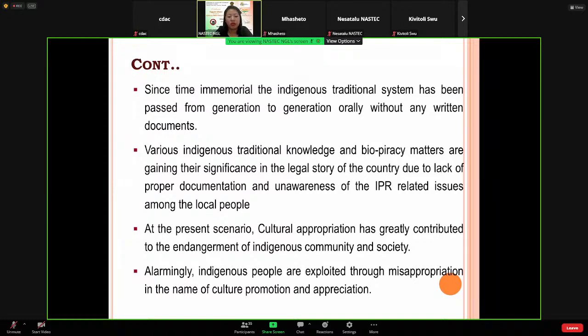And this is where the PIC is trying to promote IPR awareness among the local people so that they know what IPR is and how to protect the traditional knowledge system.